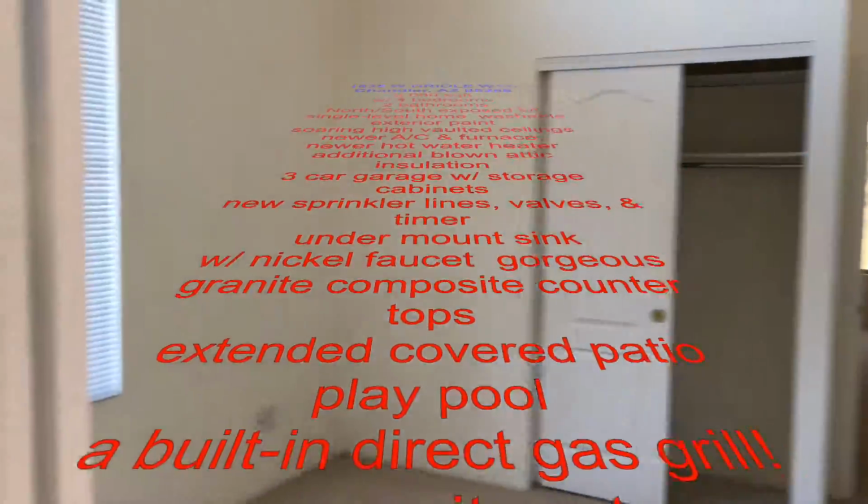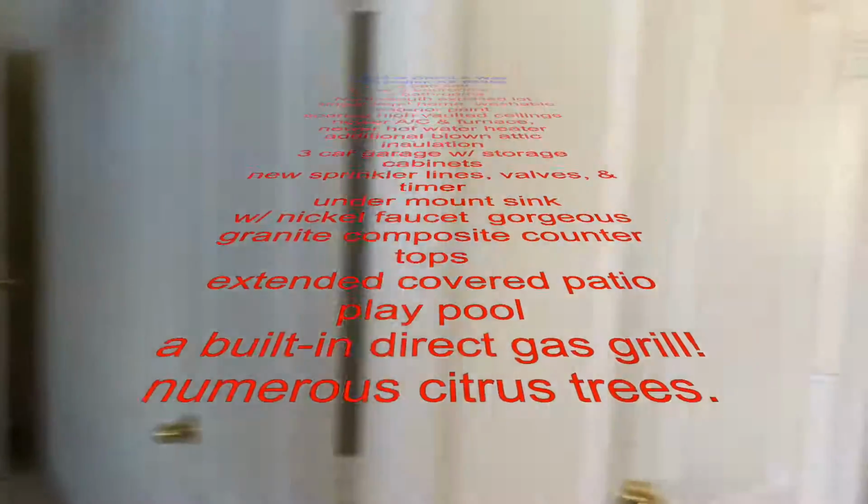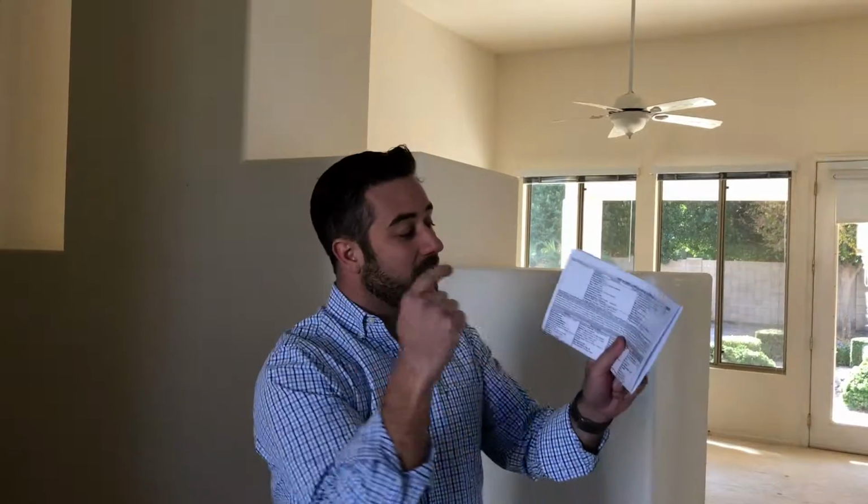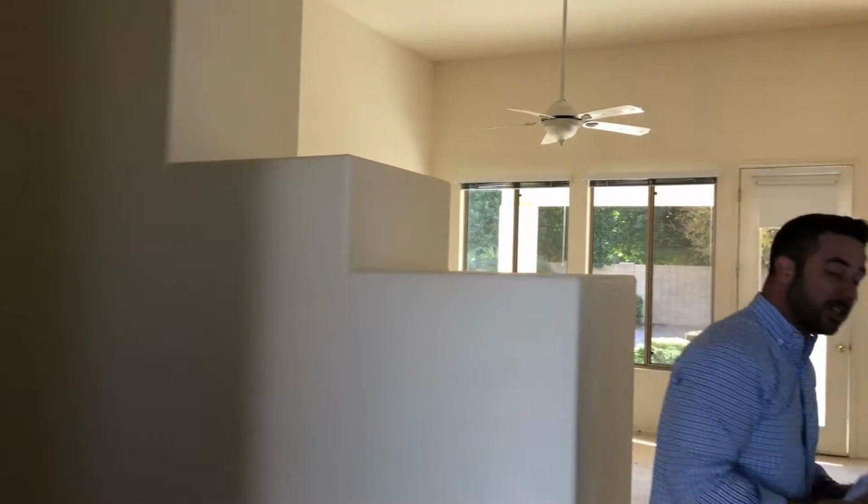As you can see, it has a huge entrance, grand entryway. I mean, that's an 8 foot door, which is pretty cool. But what is really neat about this home is stuff that you can't see. Newer AC, blown in insulation, etc. There's a lot that you can read about here, but that is certainly stuff that's gonna save you money.